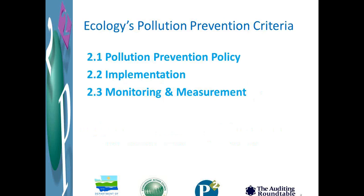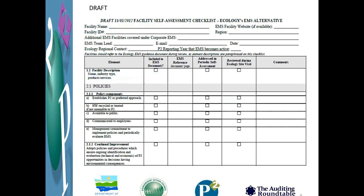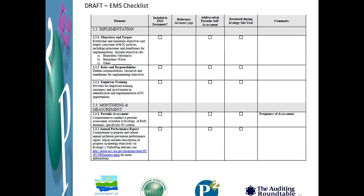So again, the three pieces to the EMS alternative at Ecology is to make sure that you address both the pollution prevention policy within the organization, focus on implementation, and then how you go about doing monitoring and measurement. All right. This next slide is really just a checklist that we've put together to help you through the major components of the EMS. And this is available on our website, and you can use it as a way to organize your materials, to identify the major attributes or elements that Ecology will be looking at as we work with folks on their EMS. Next slide.